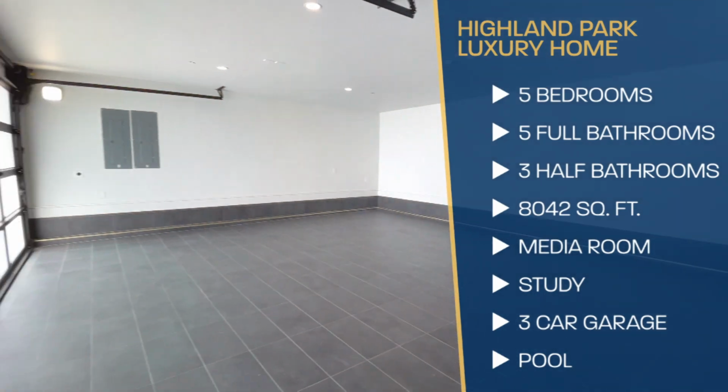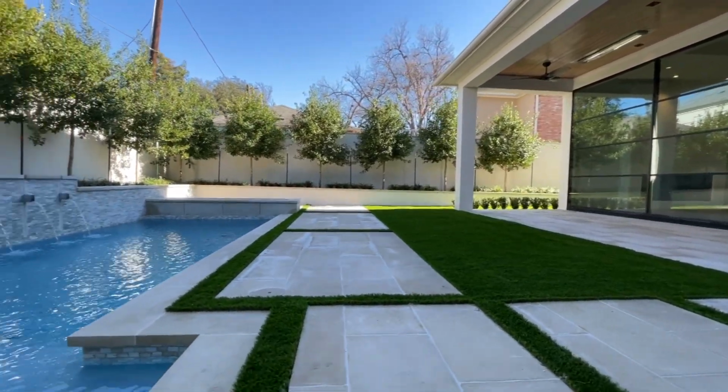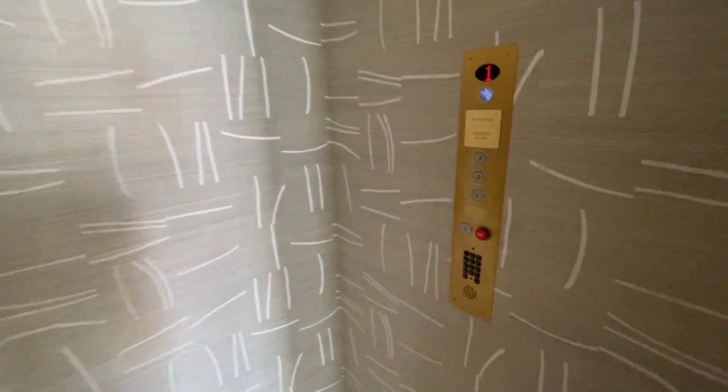You have an incredible outdoor living space complete with covered patio, artificial turf, and pool. Plus, this home has 3 levels and an elevator that takes you from the first floor all the way to the top. So join me for this exclusive tour as you get to see it first. Come on.